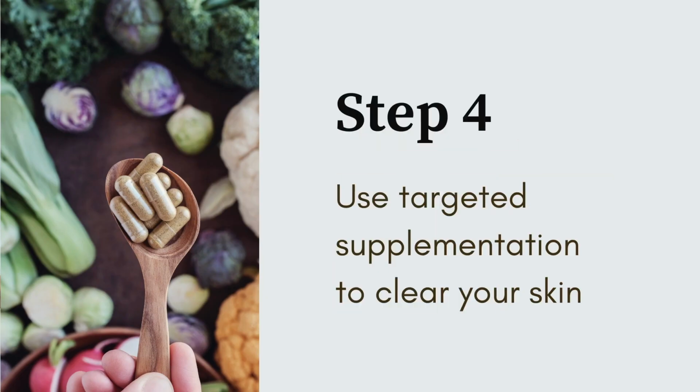Step 4. Use targeted supplementation to help clear your skin. Now, in order for the body to make enough hormones and to function efficiently, we need optimal levels of key micronutrients. Now, I'm a big fan of getting my nutrients from the food that I eat. I don't want to be popping a bunch of pills every day, that's not my style, but acne is often a sign of deficiency, and the micronutrients, which I'm going to discuss in a minute, I think targeted supplementation really helps to make a difference.